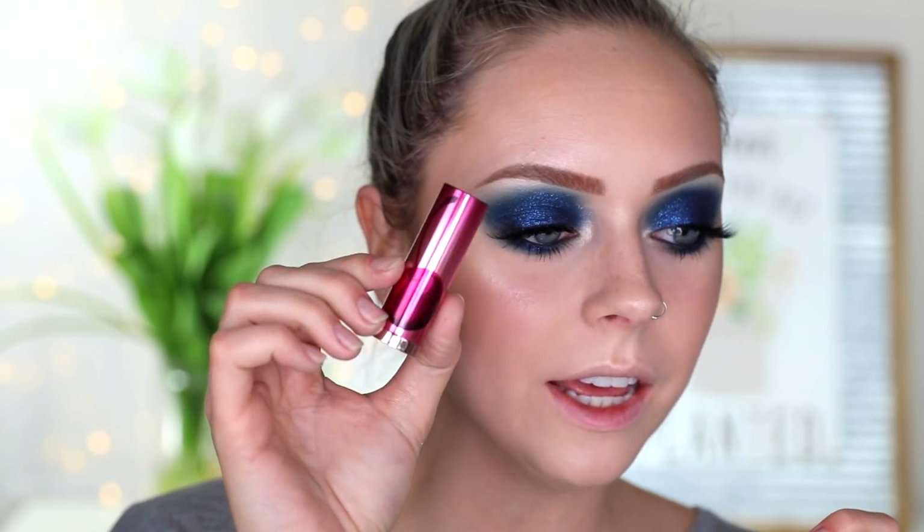Okay, and for my lips, I'm going to take the Urban Decay lipstick in the color Cherry. I'm just gonna put a little bit of that on the inside, blend it out. And then taking the Anastasia Beverly Hills lip gloss in Estella, just layering that over the top.